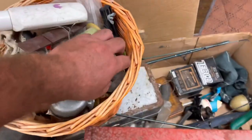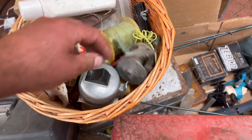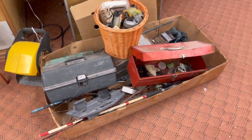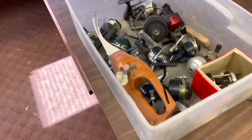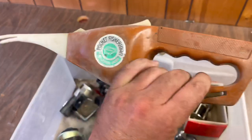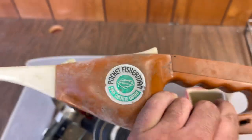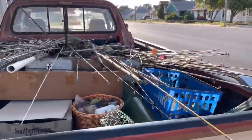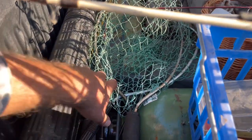This is the trash pile here. Pretty rough. I might go ahead and take it with me anyway. Dig through it later. Check this thing out. Little pocket fishing pole. Huh. Got everything loaded up. It's a full load, that's for sure. Where'd I put it at? There it is. Here's an old one there.